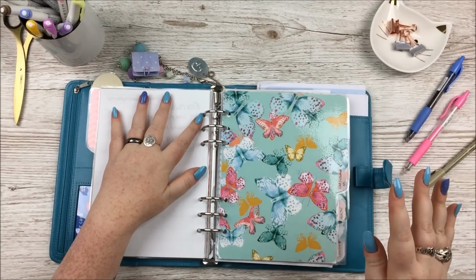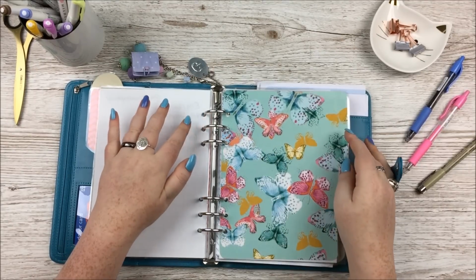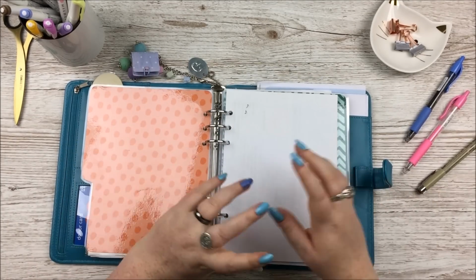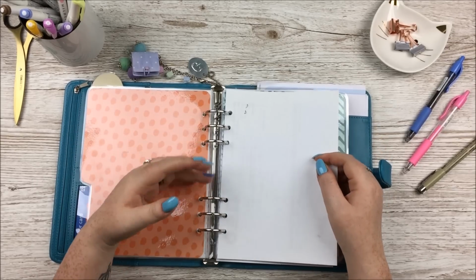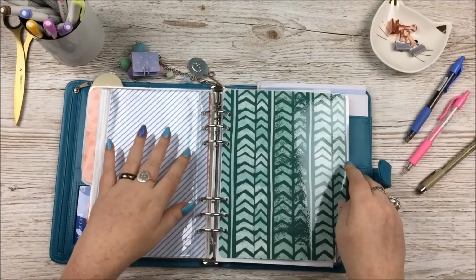This next section is for car info, insurance info, that kind of thing, and I haven't transferred much of the information over into this section yet, so all I've got is one little invoice in here. I did keep everything in an A4 binder, I just haven't transferred it over just because I forgot. And there's also a pocket here just in case there's anything small to put in.